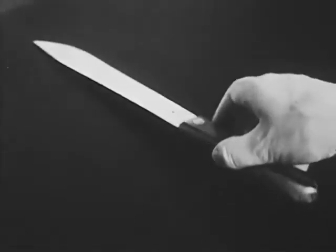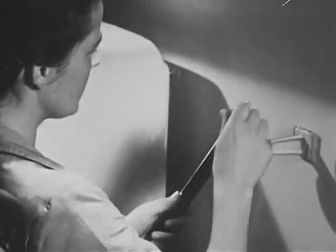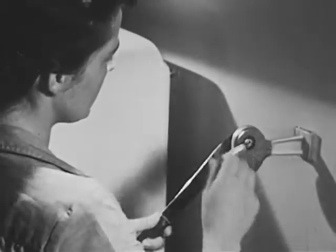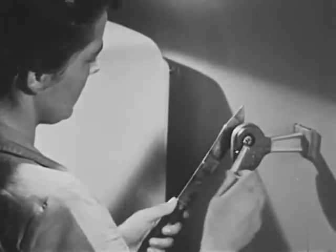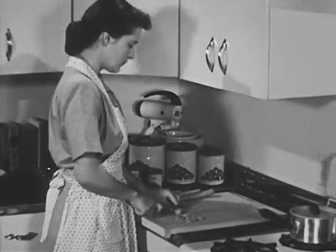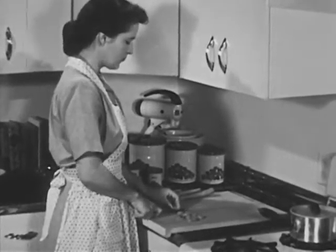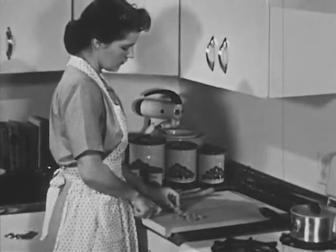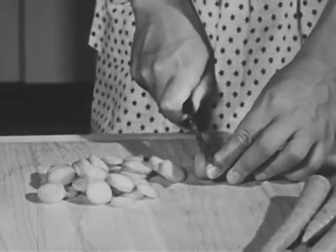A knife is a dangerous weapon if not treated with the proper respect. Strangely enough, a sharp knife is less dangerous than a dull one. Since less force is required to use a sharp knife, it is less likely to slip. Whenever possible, use the knife so that the direction of force is away from the body. Then if the knife should slip, it'll do no great damage. And keep those fingers out.